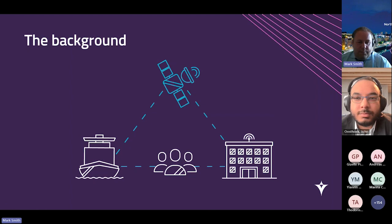This is part of the Get Set Go program that we're rolling out across NorthStandard. Basically, it's the use of data to drive operational efficiency. We recognize the falling cost of satellite comm costs across the industry, and that brings the ship to shore gap closer together. All ships and seafarers will be connected at all times, and we need to provide an opportunity to bring the ship and shore closer together.